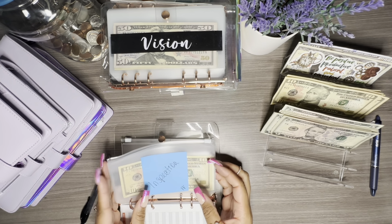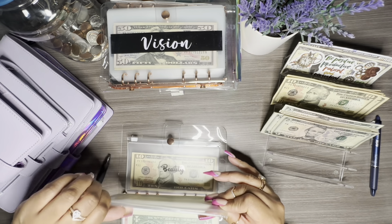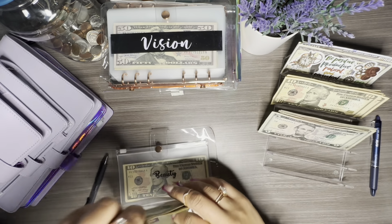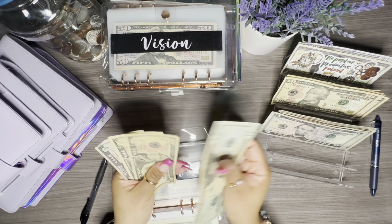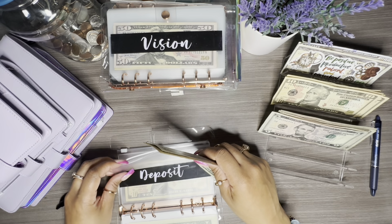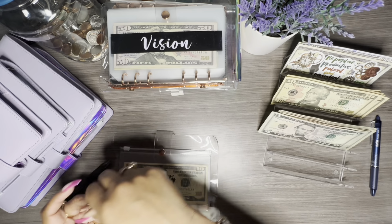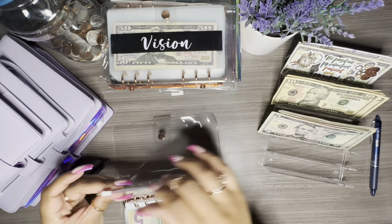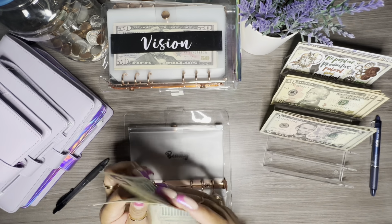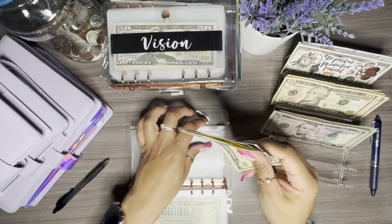Inspections is fully funded. Deposit is getting $5. So on deposit we have 20, 30, 40, 5. And beauty will be getting $5 as well. So in beauty, we have $10, $25, $30. $30 in beauty.